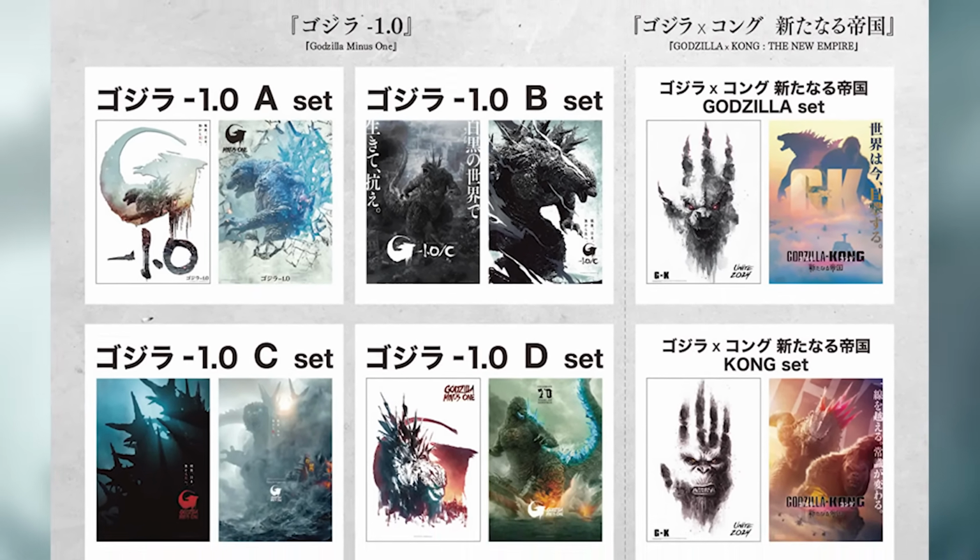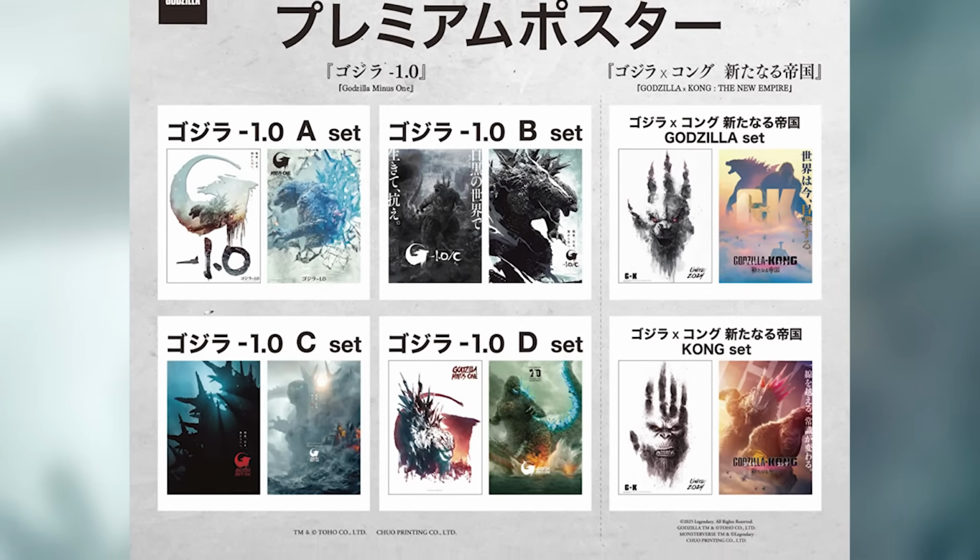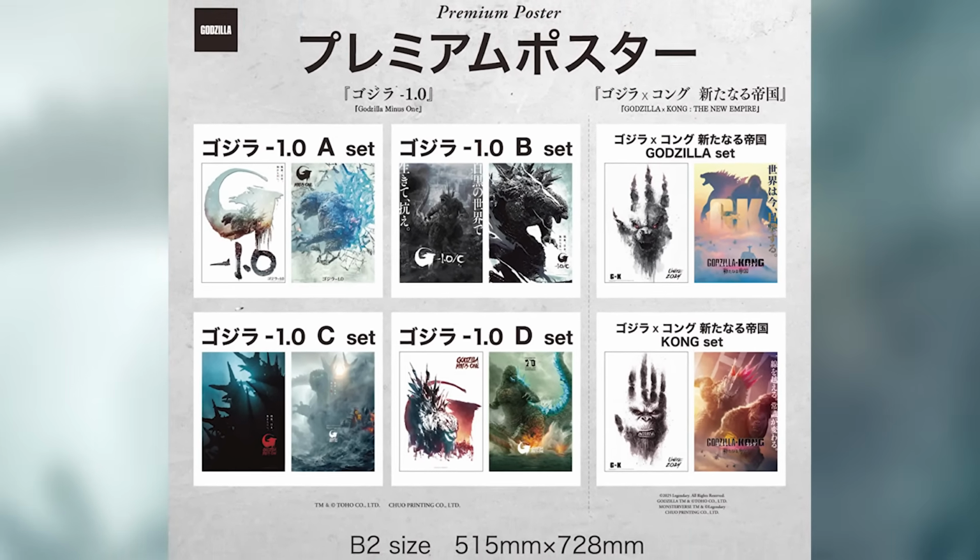I particularly like set A and D, and then I also really like the New Empire Godzilla set. Pretty cool stuff, man. Maybe they're like movie theater sized. Maybe that's one of the selling points as well. Links down below if you want to go check out for yourself.